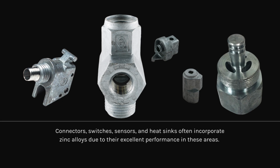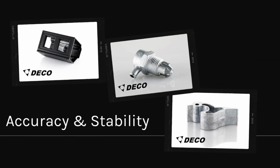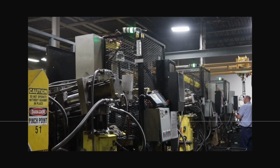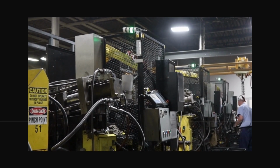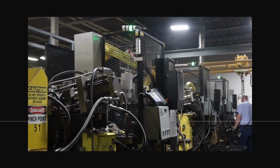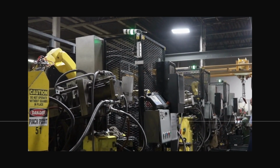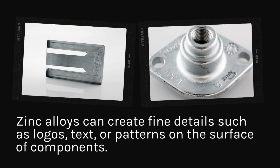Zinc alloys offer exceptional dimensional accuracy and stability. With their low melting point and high fluidity, these alloys can effortlessly fill thin walls and intricate shapes. This results in minimal defects and shrinkage. Zinc alloys can create fine details such as logos, text, or patterns on the surface of components. Therefore, they exhibit excellent finishing characteristics, including smooth surfaces, corrosion resistance, and aesthetic appeal.